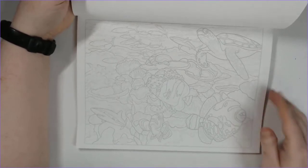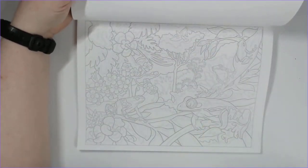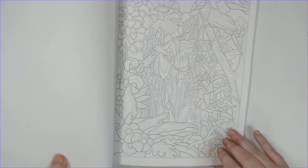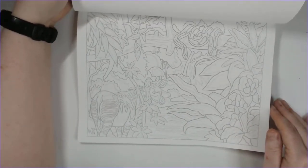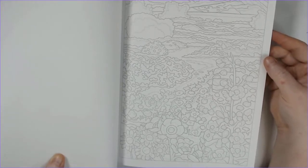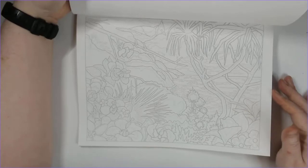Another oceany one. I like this one a lot too, in the finished pictures with the frogs, the tree frogs. Oh, I could not tell which way that one was supposed to go. I do kind of wish all the landscapes and portraits were grouped together like other publishers do, but I think that's just plants and flowers. I don't know if there's any animals in that one. Oh, so you got a couple like that. Oh, no, there's a bird.